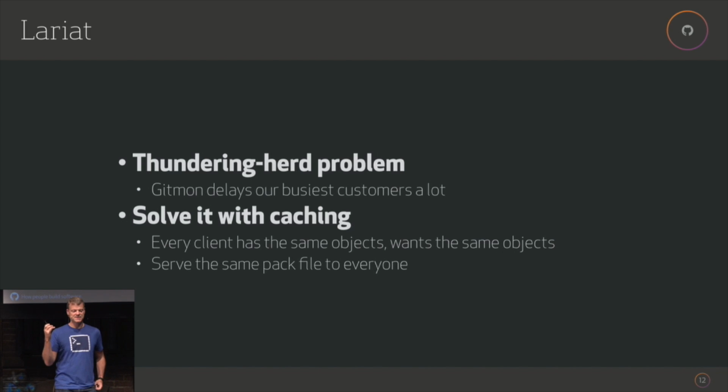And Lariat wraps it and says, anytime 2 or more customers are making the exact same request, not just a pack objects on a particular repository, but they want exactly the same versions of exactly the same files from the repository, we now cache that on the fly. And so the 500 requests that come in from the deploy servers or the continuous integration servers, we can compact those down to basically 1. We still have to send the file out 500 times, but we only do the CPU work and consume the memory for 1.